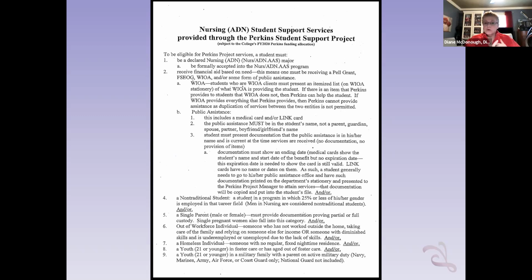Guys, so Clayton, you're automatically eligible as a minority in nursing. So you automatically qualify for this free stuff. Good for you. Also, if you receive financial aid, you're eligible, or WIOA, or some type of public assistance, or if you are a single parent. I'm not going to read all of them to you, but you can read through them and see if they apply to you. If they do, there are phone numbers on the back side of the sheet.